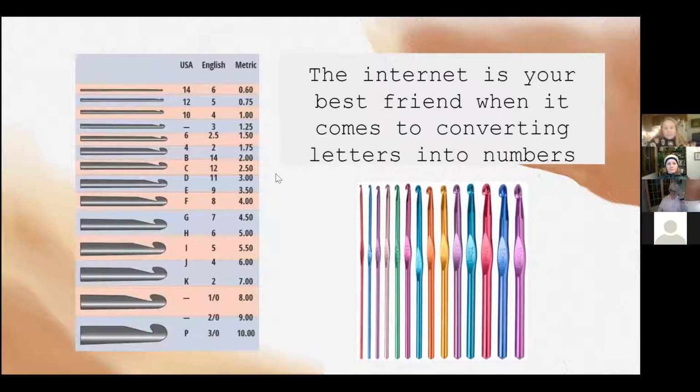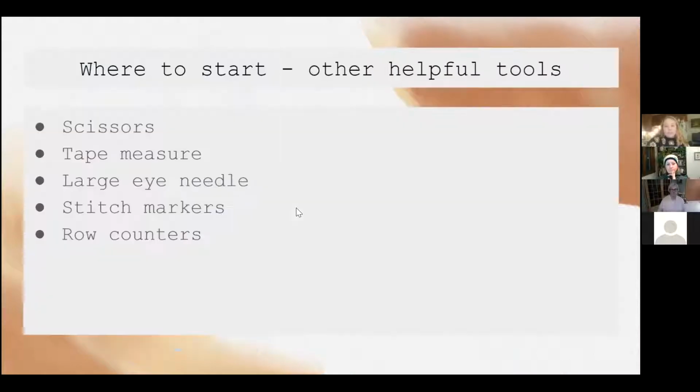I just usually look it up on the internet because I can never remember how to convert them. So yeah, just refer back to the internet.